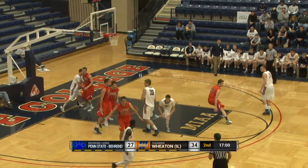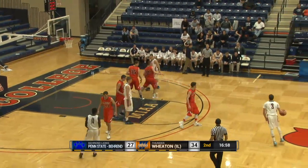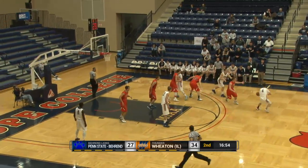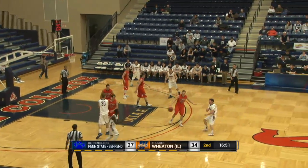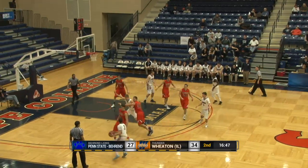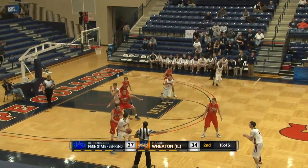Exactly. Penn State Behrend here, look for a bucket. Don't let Wheaton get up 9 or 10 early in the second half here. DeLizio to Knoll. To Wallace with 24. Gets a handoff by DeLizio. They're really trying to work DeLizio into this offense. Get his legs under him.